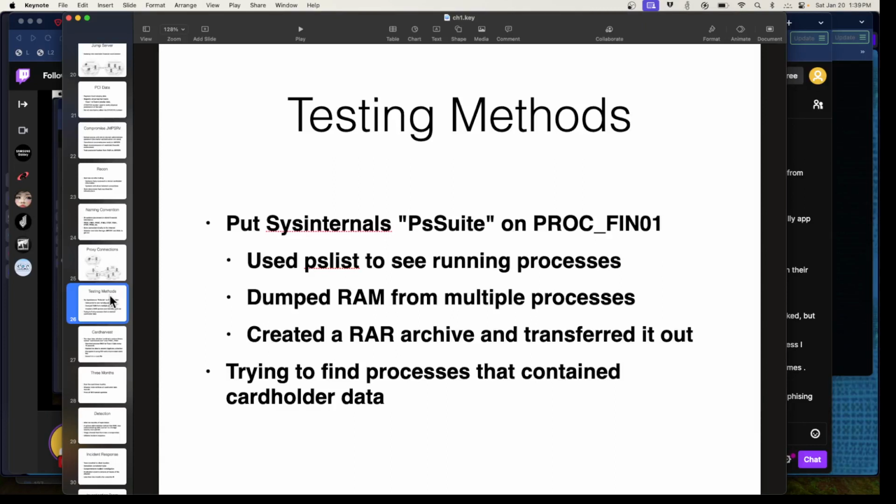All right. So they used the PS Suite, which is a Sysinternals Microsoft tool, and they used it to make an archive to see running processes. Well, see, the thing is, if you were to just dump all the data you could find, it would be huge and you'd get caught. What you want to do is carefully find the data you want.